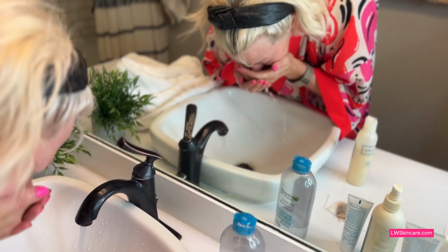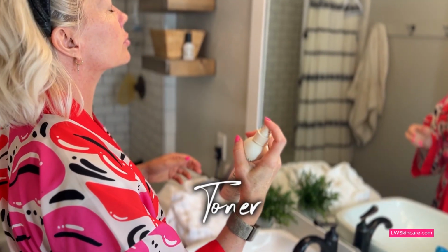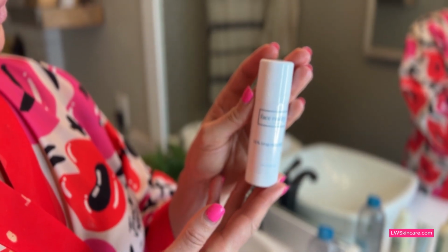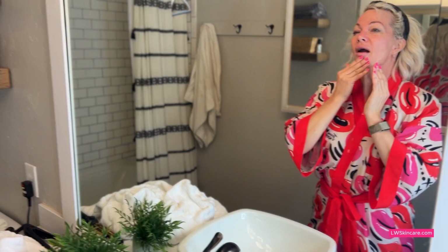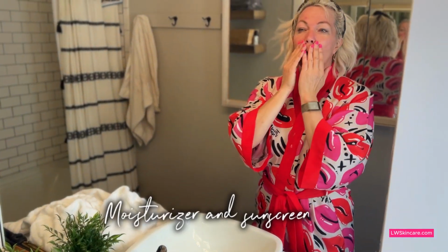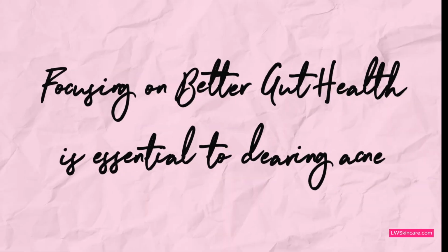Next, for your morning routine, we are going to cleanse the skin and then apply your toner. Next, you're going to apply your serum every single morning from here on out. Wait 5 minutes and then apply your moisturizer or your hydrating gel or oil and then your sunscreen.